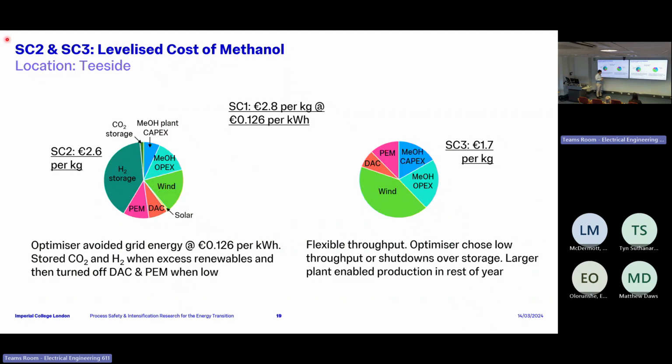Okay, so it goes to show that significant savings can be made even with a fairly traditional process plant by allowing dynamic flexible operation. So if you had a process that could go down to 0 but still not need to shut down, just sort of turn over a little bit using minimum energy in a sort of standby mode, then further significant savings could be made. We haven't done that calculation yet, but we are.